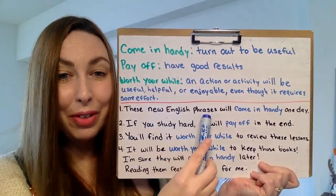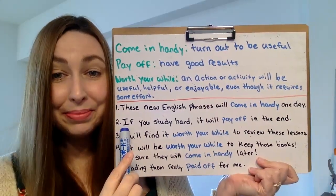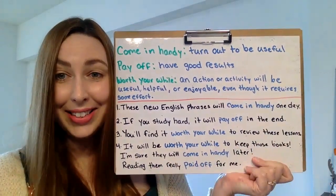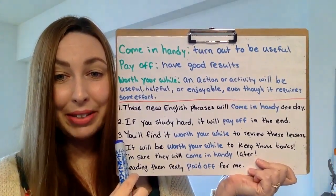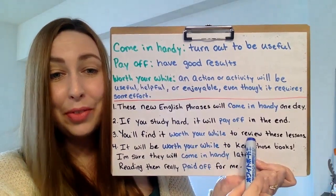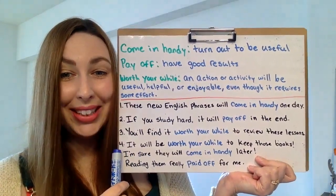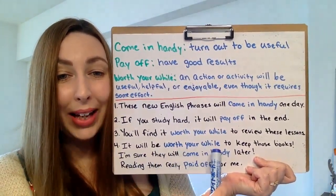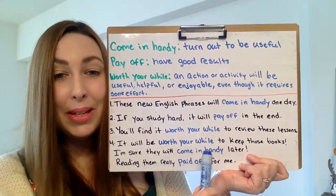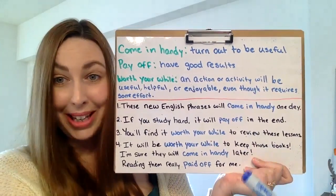These new English phrases will come in handy one day. Number 2, if you study hard, it will pay off in the end. Number 3, you'll find it worth your while to review these lessons. And the long one, number 4, it will be worth your while to keep those books. I'm sure they will come in handy later. Reading them really paid off for me.